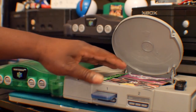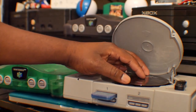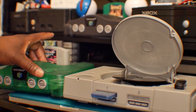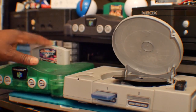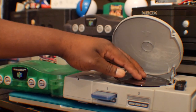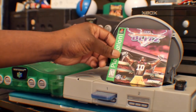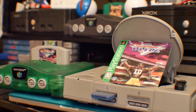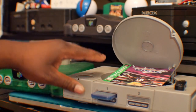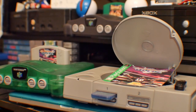Now, obviously, the advantage to this thing is that you had way more space on this for cheaper than you had on this. I believe the biggest cart for the N64 was 64 megabytes, and these things are 700 megabytes. So obviously you can do a lot more full motion video and stuff like that, but that did change later, and we'll get into that. But this was a thing that was known and understood, that you would end up having to pay more for the cartridge over the disc. This is not a new thing, and I don't know why people are acting like this is a new thing.